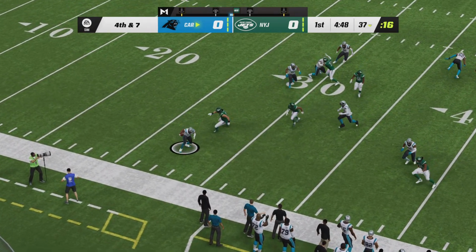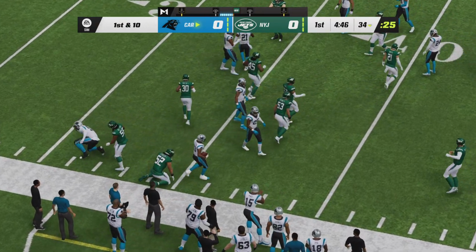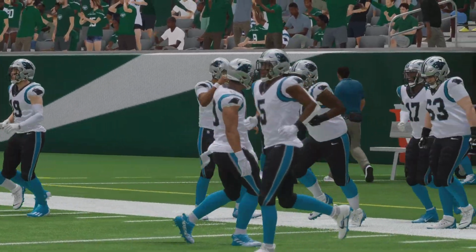This is brought in at the 21. And he is out of bounds right around the 34. So here now are the Panthers for their first drive of the game.